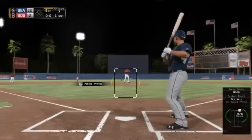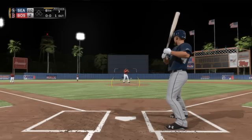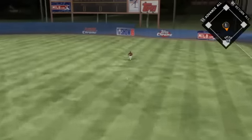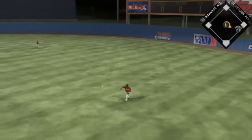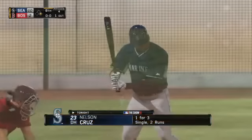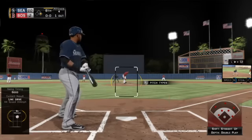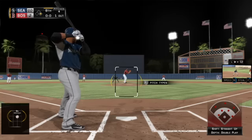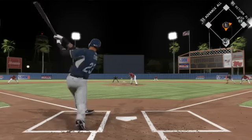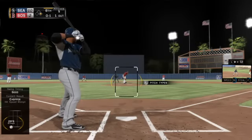Kyle Seager digs in, coming off a single in his last at-bat. Into the windup and the pitch. This is pulled into right, and that's another base hit for him. He's on a tear in this one. Nelson Cruz will step in, a ground out victim his last time. And Matt, with the double play in order, they'll obviously be looking to induce another ground ball out of him right here. Hit down the third base line. Runner at first here, one man out.